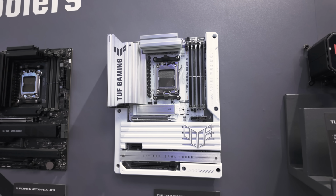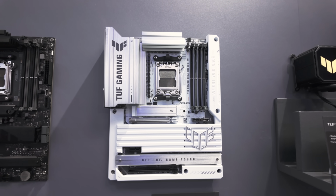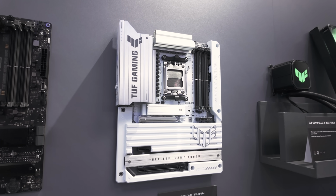How? Well, there's only one problem with these ASUS BTF boards. They don't have the anti-stabby technology that MSI's got.